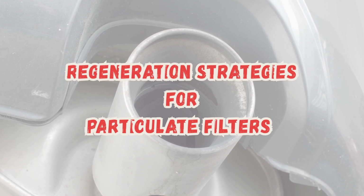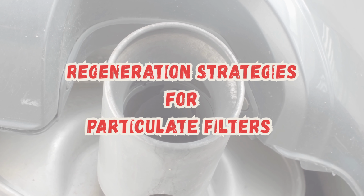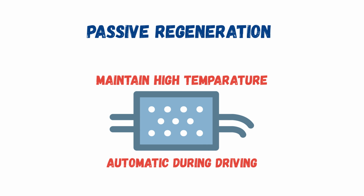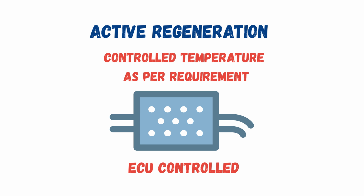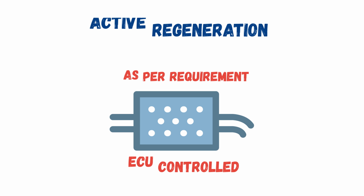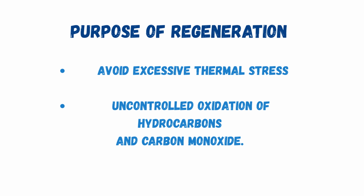Regeneration strategies for particulate filters also become more advanced under Euro 7. Passive regeneration must be maximized to reduce fuel penalties, while active regeneration events must be tightly controlled to prevent excessive thermal stress and uncontrolled oxidation of hydrocarbons and carbon monoxide.